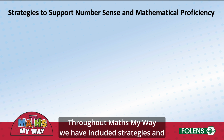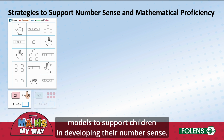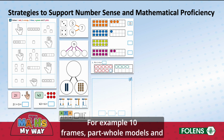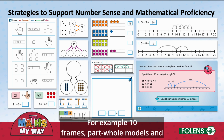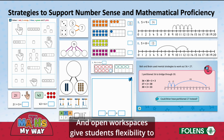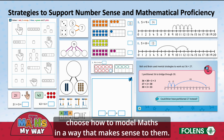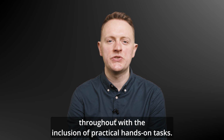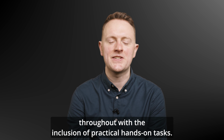Throughout Maths My Way, we have included strategies and models to support children in developing their number sense. For example, 10 frames, part-whole models and number lines are used to illustrate strategies. And open workspaces give students flexibility to choose how to model maths in a way that makes sense to them. We emphasise the use of concrete resources throughout, with the inclusion of practical, hands-on tasks.